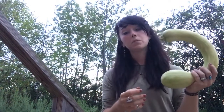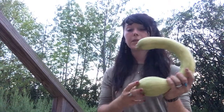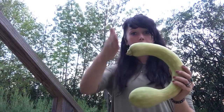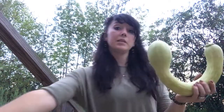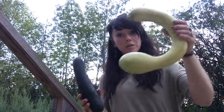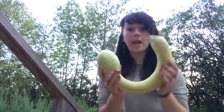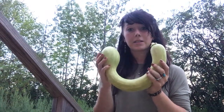So I definitely want to try to grow one of these like that sometime on a trellis, so it's up and down. I'd like to see how long and straight this can get, because like I showed you with this zucchini, I'm pretty sure these are pretty long and large when they're not all curvy like this, so that would be pretty interesting to see.